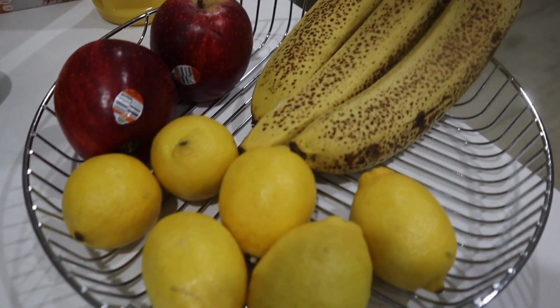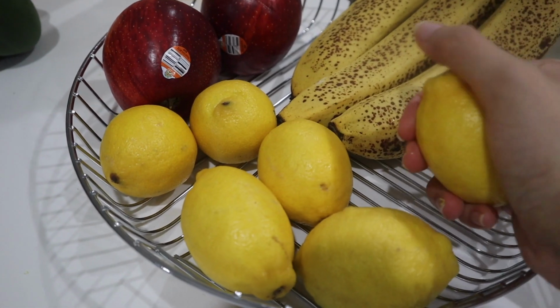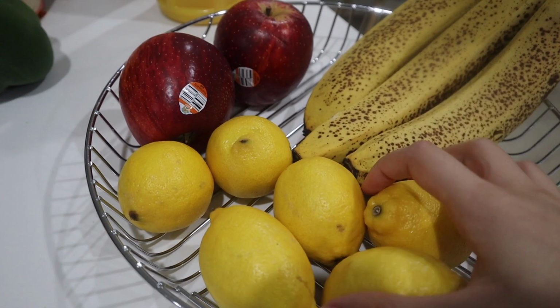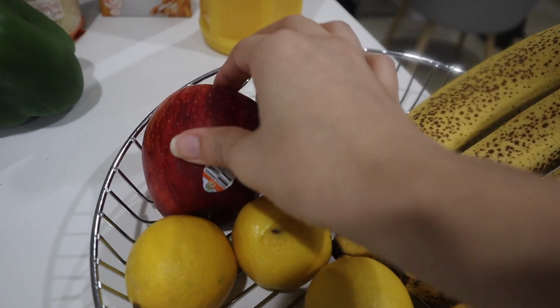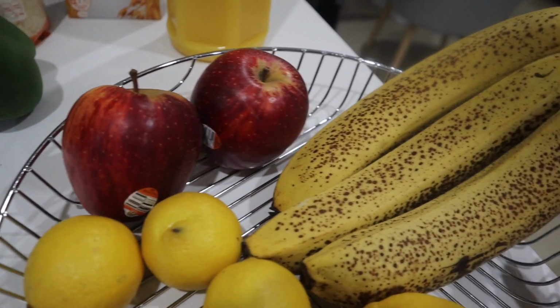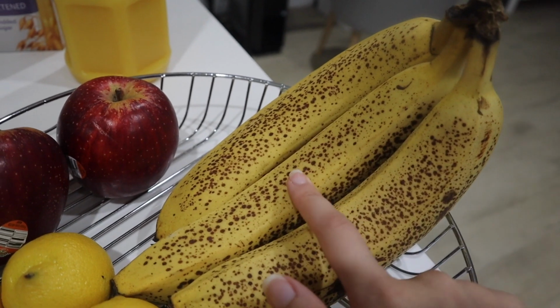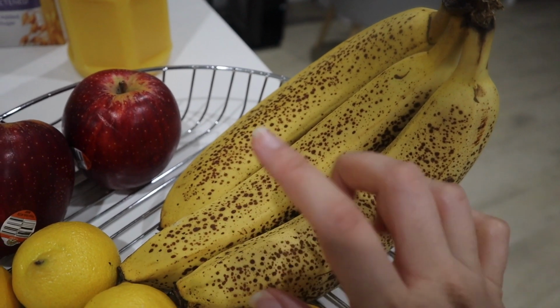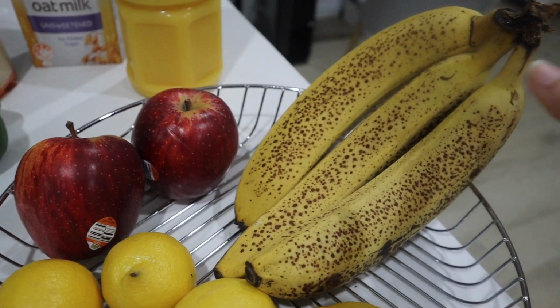And I thought I'd just quickly show you. Picked up some lemons as well. This would just be in the mornings for my lemon water, which I have every single morning. Picked up 2 apples as well. I've already put them in the tray, and these bananas are from last week. I'm actually going to freeze these and put them in the freezer because then I can use them for my smoothies. Otherwise this will go off in the next day or so.